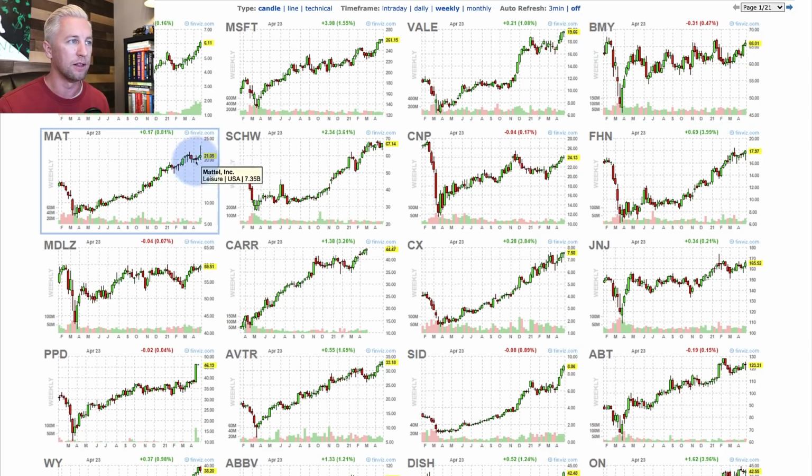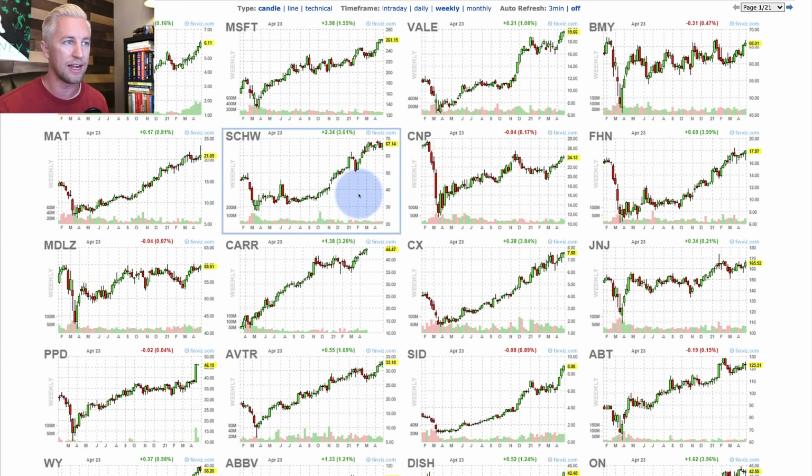MAT, Mattel, this was in a nice period of consolidation here, and we saw a big breakout candle on large volume, so this might be worth following here, putting on the watch list. This candle here, it went explosively higher, but then the bears really stepped back in and knocked it back over. So it is something to monitor. It could make for a good risk first reward trade, especially if we don't get confirmation that we get a weekly close below the low of this previous candle. So that would go on the watch list. Here's Charles Schwab right next to it.